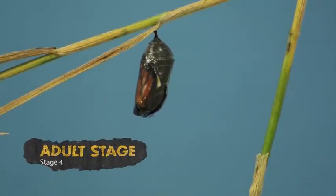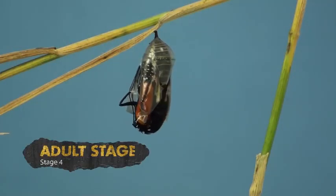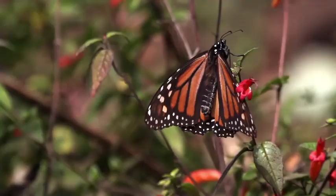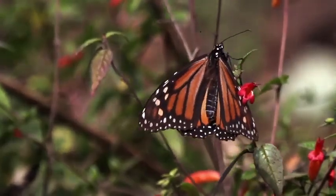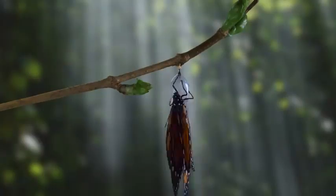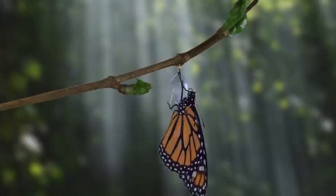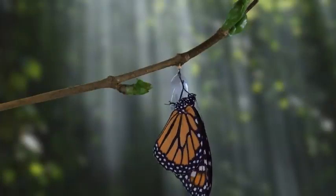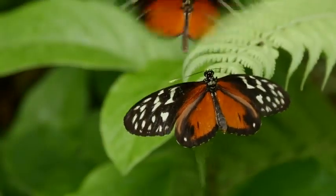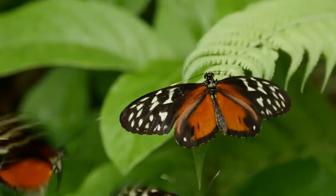When the butterfly emerges from the chrysalis, the pupa stage ends and the 4th and final stage of its life cycle begins. Now, the butterfly is an adult. However, it cannot fly when it is first born. Instead, it hangs upside down until its wings take shape and become hard. After about 2 hours, the butterfly wings will have developed completely and it is ready to fly.